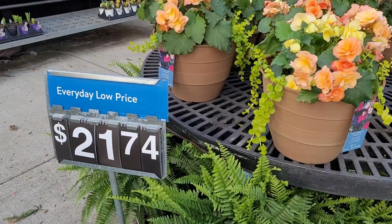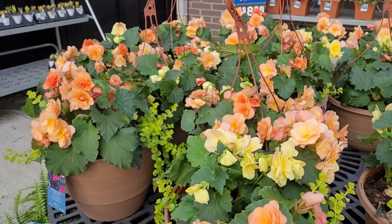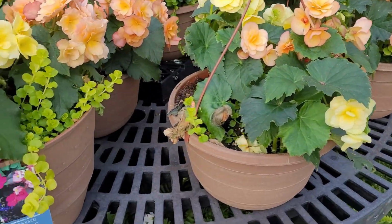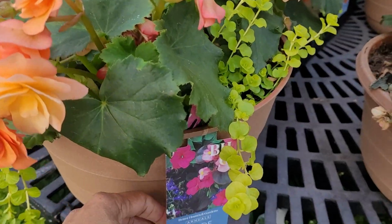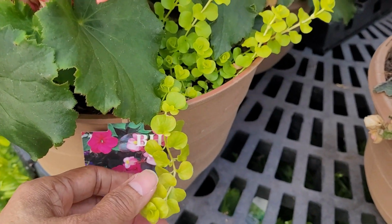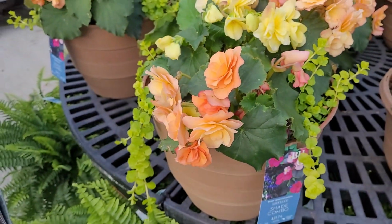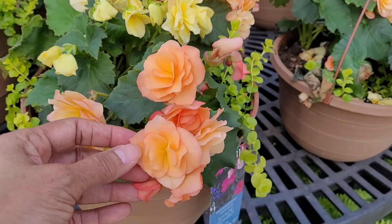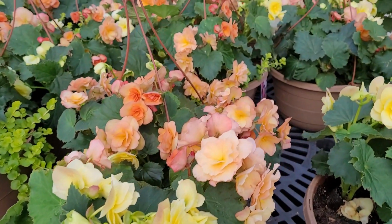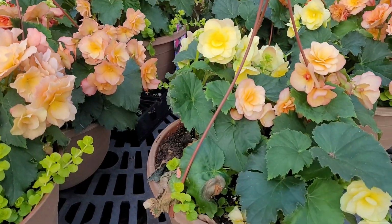And then over here now they have some tuberous begonias. And these are different than the wax begonias that I talk about time and time again. But they're very, very wonderful. The tubers look kind of like a potato when you plant them. And you can see it says shade combo. And that's a pretty decent price based on what you're getting in there. You can divide them out if you want to in larger containers, or just have them stay in this one. And they have the creeping Jenny that's cascading off to the side. You can see they're very spring-like colors that they have here. And they're hanging baskets, so they work really, really well in any space.